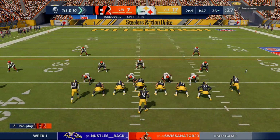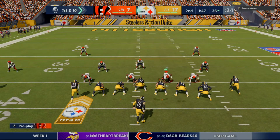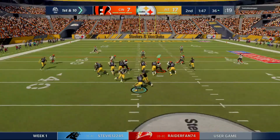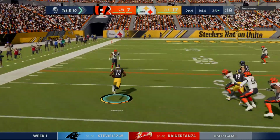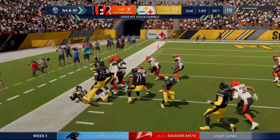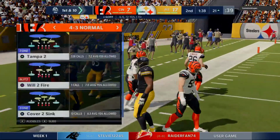So the special teams penalty cost some yardage there as they come out on 1st and 10. Shifts by him, and oh, he coughed it up! And the defense not able to get it.